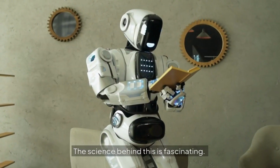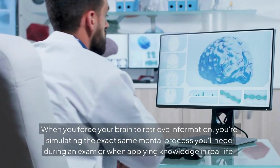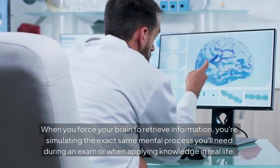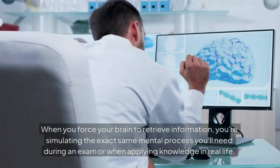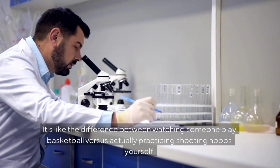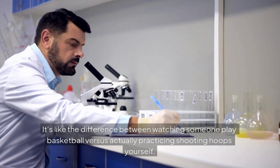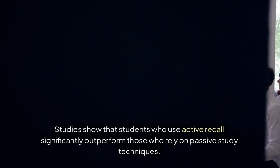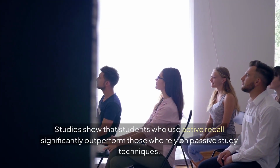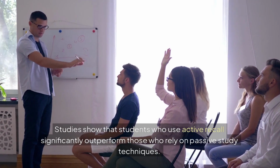The science behind this is fascinating. When you force your brain to retrieve information, you're simulating the exact same mental process you'll need during an exam or when applying knowledge in real life. It's like the difference between watching someone play basketball versus actually practicing shooting hoops yourself. Research backs this up powerfully. Studies show that students who use active recall significantly outperform those who rely on passive study techniques.